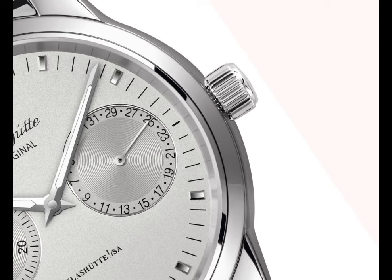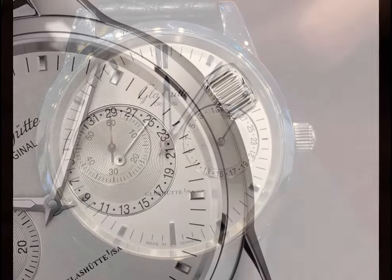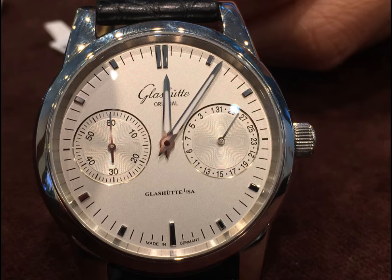So still in my sweet spot, which is roughly 38 to 40-ish millimeters. And this isn't all that thick, but not as thin as perhaps some of the other ones. This Glashutte has a bicompax, very fine matte silver dial with small seconds and date subdials. So it's got the two subdials, one at 3, one at 9 o'clock, and just a gorgeous watch.